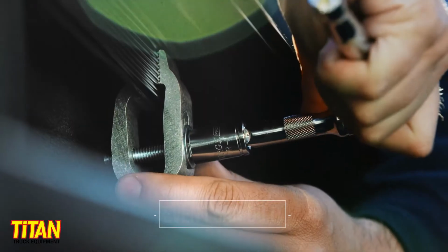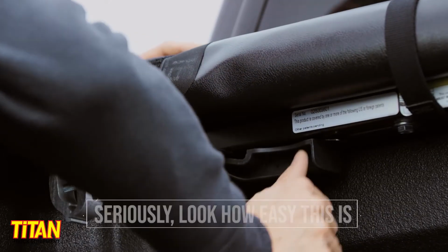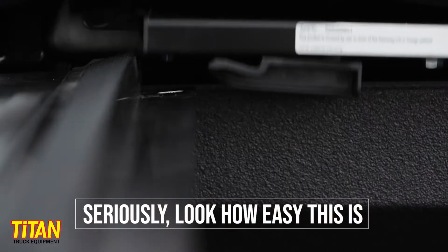One of the best things about the ProX15 is how quick and easy it is to install. Installation is a snap requiring no drilling, and it only takes about 20 minutes. And it removes in seconds with no tools, giving you access to your bed on the go.